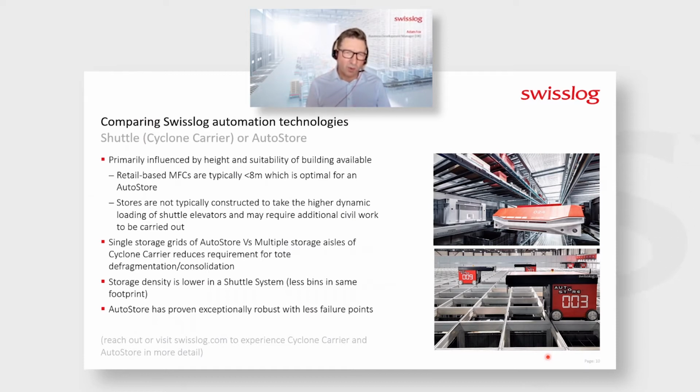That's where, when SKUs become low in quantity in a bin or in a compartment in a bin, it has to be taken out and placed in another bin, defragmentation as we'd call it. With shuttles as well, because of the aisles in the system and the need for the front end conveyor systems, we do find we get fewer bins in these smaller areas. So the density is much greater for Autostore.